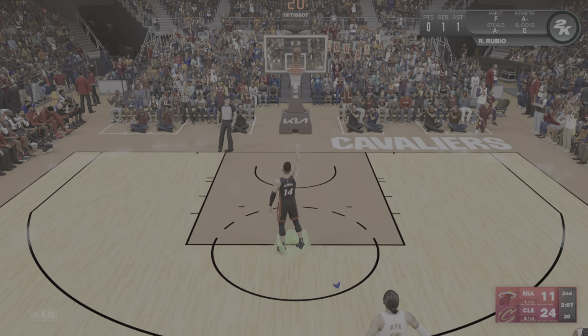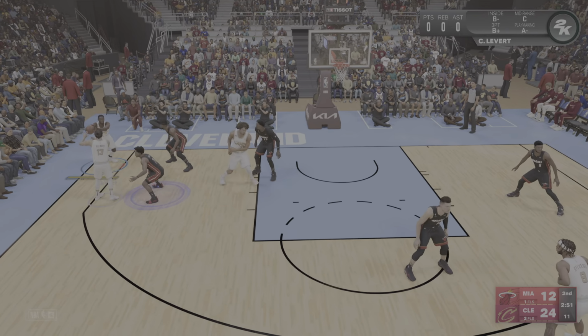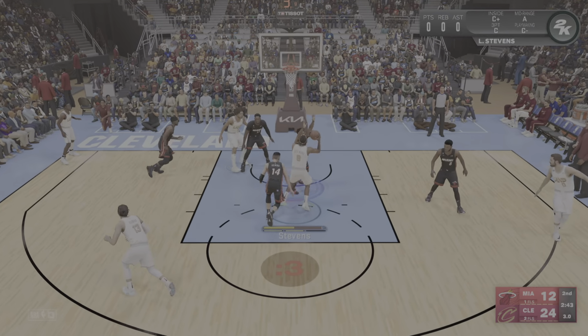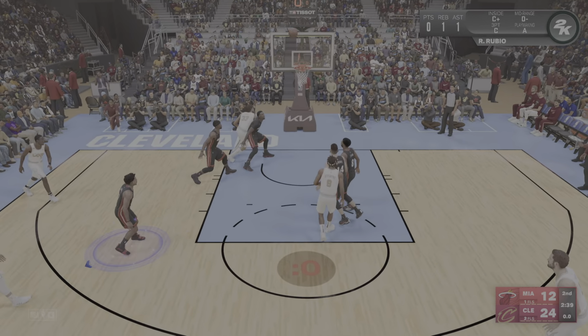Here's Stephens. He's covered by Herro. Kicks it out to Rubio. LeVert in the corner. Cleveland moving the ball around. 5 on the clock. Stephens kicks it out to Rubio. Over Lowry. Rubio misses. The Heat trail by 12.